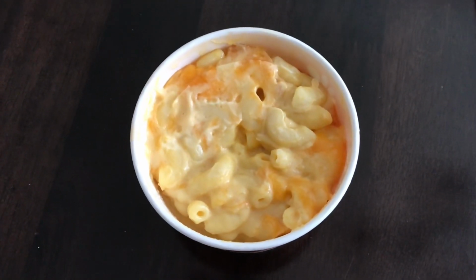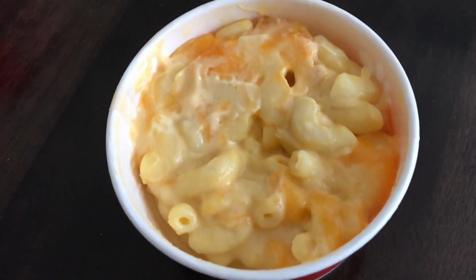You wanna tell people what you got? Did you already tell me mac and cheese? No, I also got the mac and cheese, you guys. It is so good that I have to get a little small one every time we go.